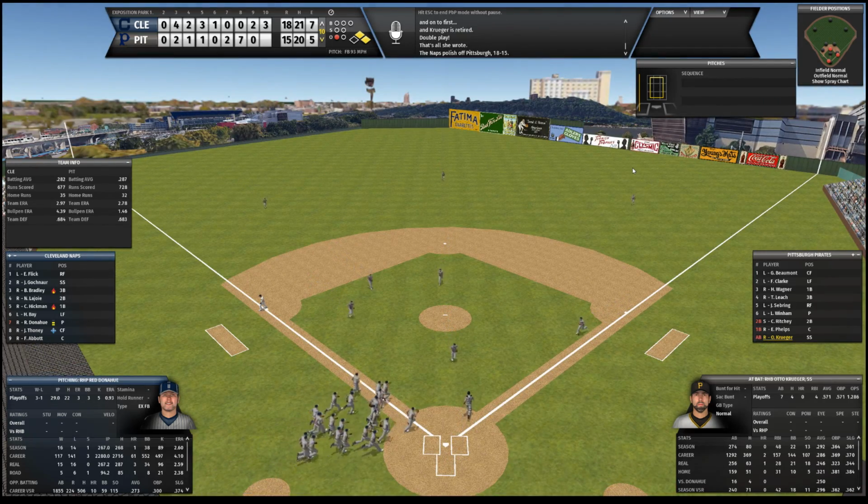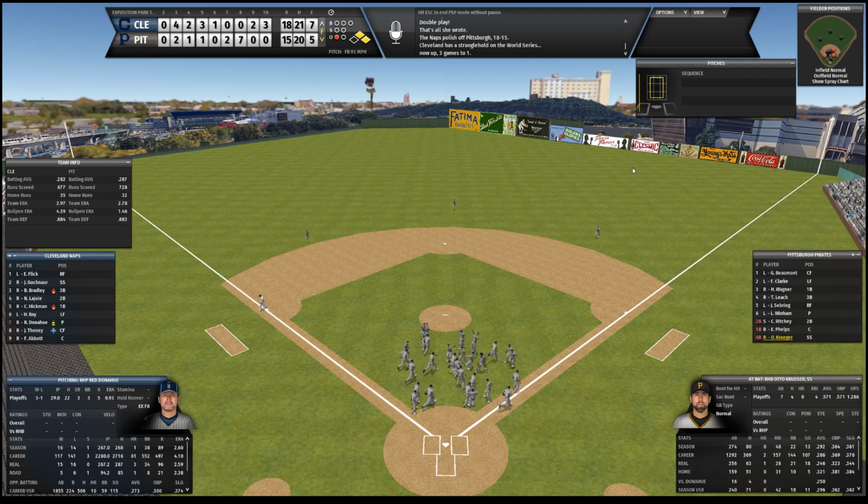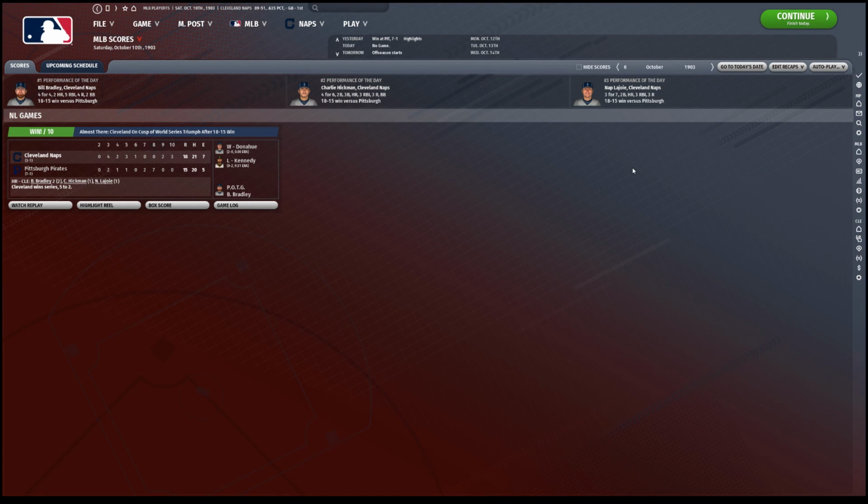So very surprising that they turned the double play to end this game. The Naps polished off Pittsburgh 18-15. Cleveland had a stranglehold on the World Series now, up 3-1. They still needed to win 2 because it's the best of 9. But it's one of the best entertaining games that I've ever seen. They were almost there, cusp of the World Series.